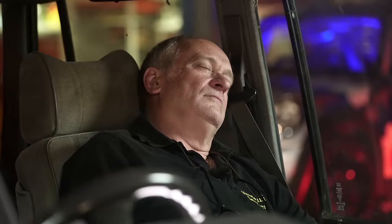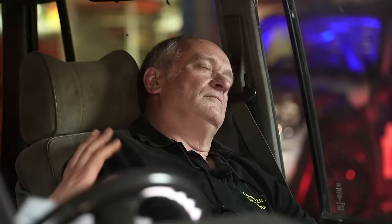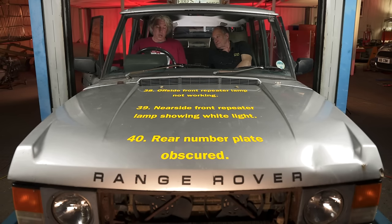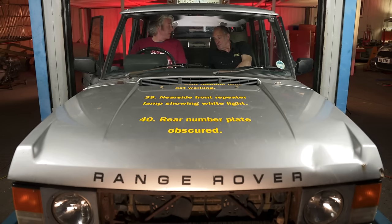40, 40, 40. Finally, number 40, rear number plate obscured. Number 40. Did I miss much? Rear number plate obscured, probably by your tow rope. So that is the entirety of our list of failures. We now move on to a couple of advisory items. This should be interesting. Quick look of paint.